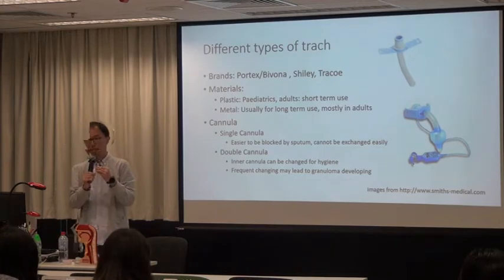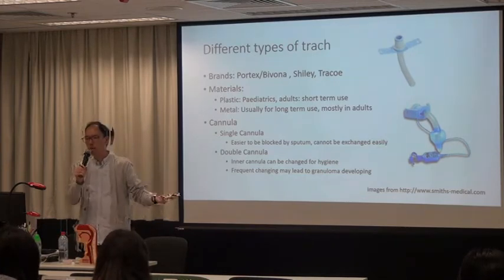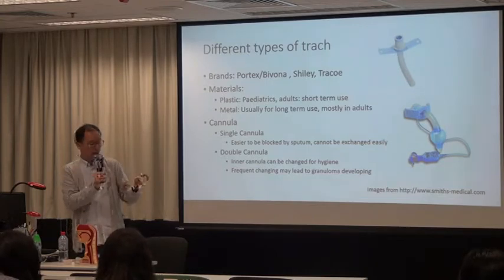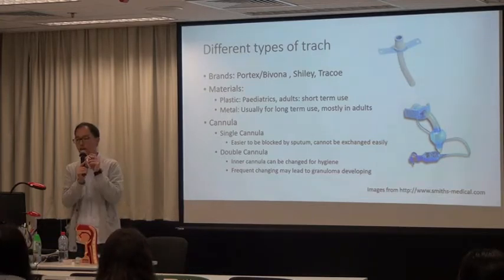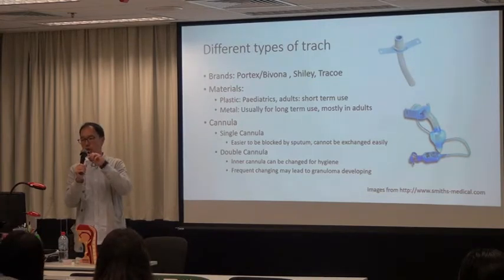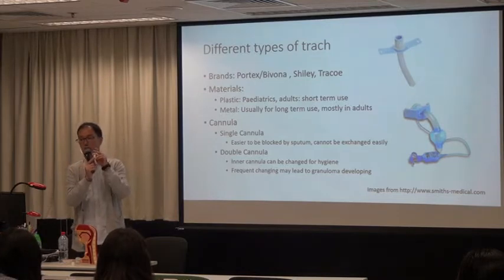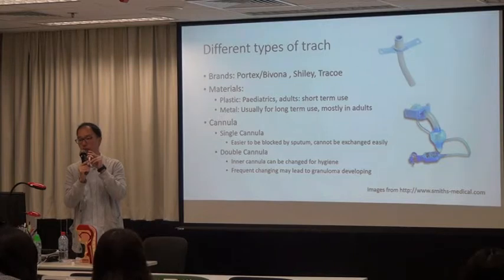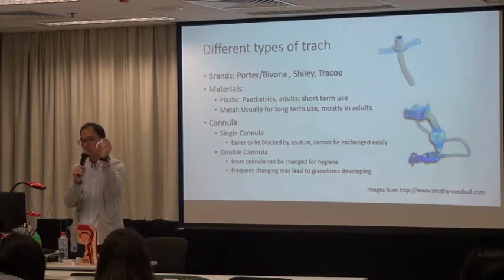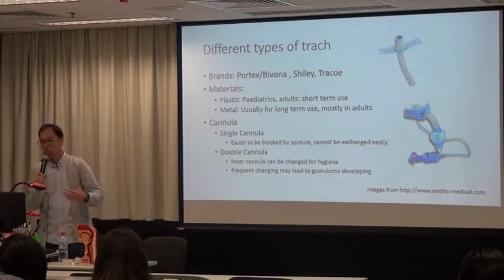But the bad thing, so then you might ask, why doesn't everyone get a double cannula tube? It's more hygienic, it's better. The bad thing is that if you have a fenestration, which I'm going to explain later on, and you change this inner tube all the time, you might develop granuloma right here. Granuloma is because you take it out, put it in, and the tracheal wall gets rubbed against this tube itself. So you might develop granulomas.